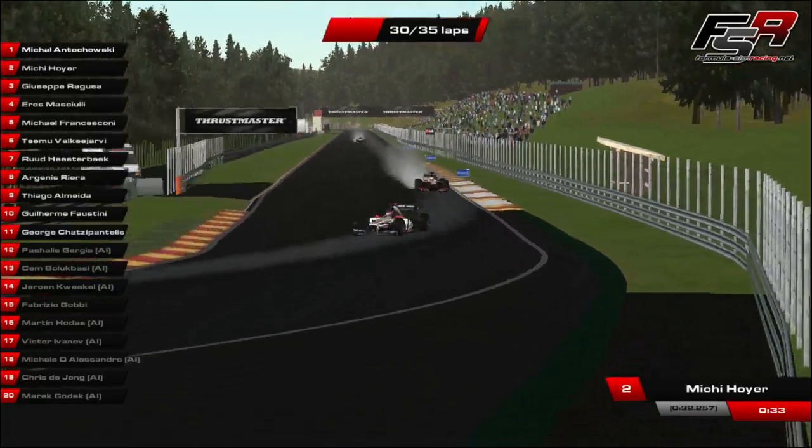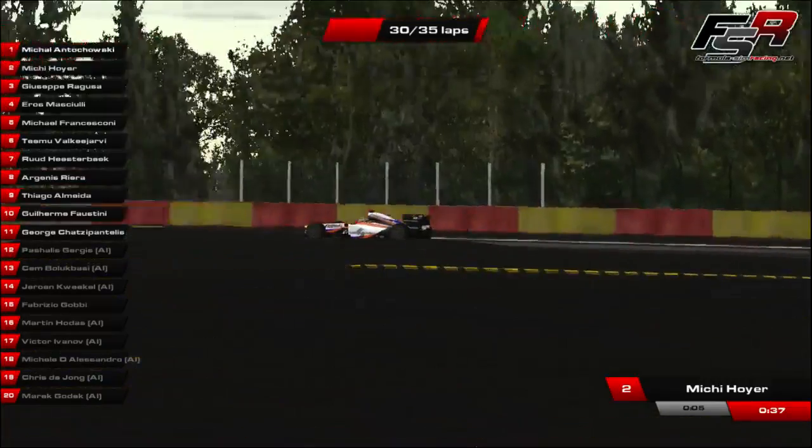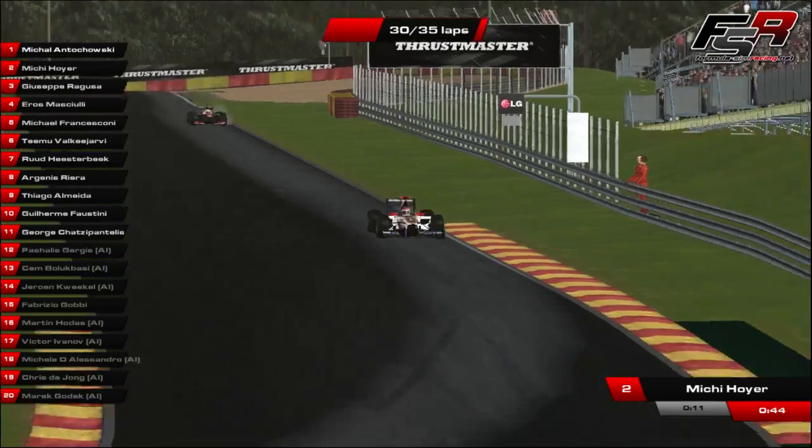And Almeida is keeping up with Hoyer. That's quite interesting. Hoyer doesn't need to look in his mirrors though. Hoyer needs to look in front of him. 4.3 seconds. Again 4 tenths quicker in the first sector. Hoyer has got good pace here.